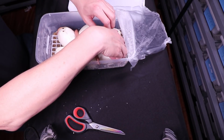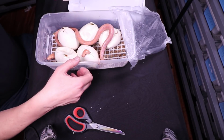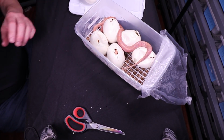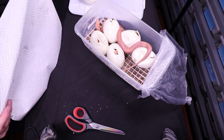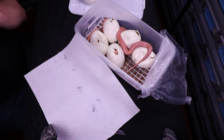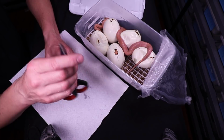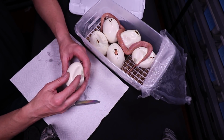Wow. These are prettier than I thought they were going to be. Alright, so let's see if we can keep that one in there. And I need some more paper towel. This is getting really messy. Alright, so let's take a look at this one. I don't know if that one's going to stay in there. I'll have to keep an eye on them.